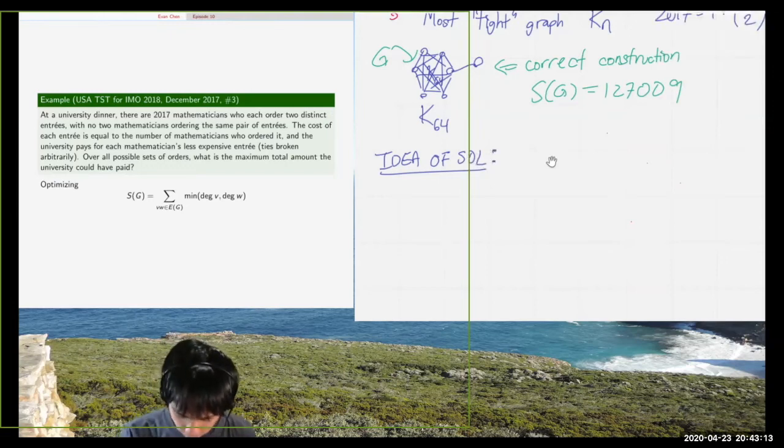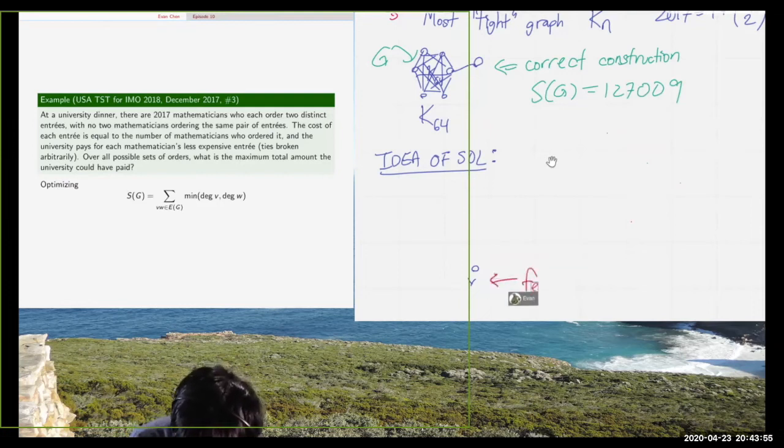Anyways, let me say the idea of the solution. As I said, the intuition is that if you want to bankrupt the university, you want to consolidate the orders as much as possible. So let's suppose there are two entrees, V and W, which are not ordered together, so this edge is not present. No, actually, sorry, I don't want to do it this way. Back up. Let's just take the entree which is ordered by the fewest people.